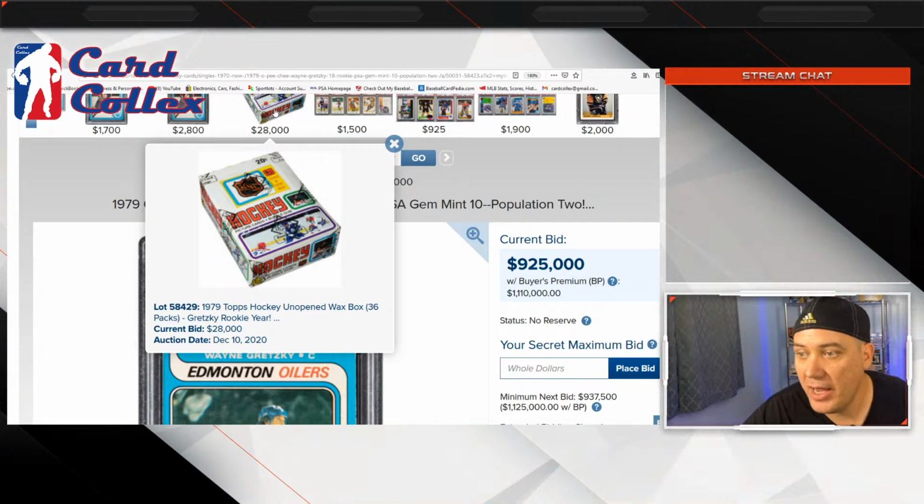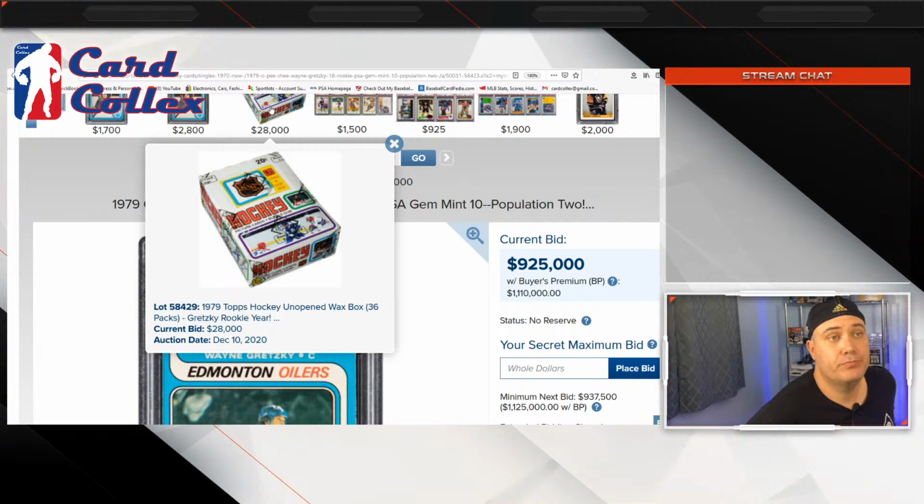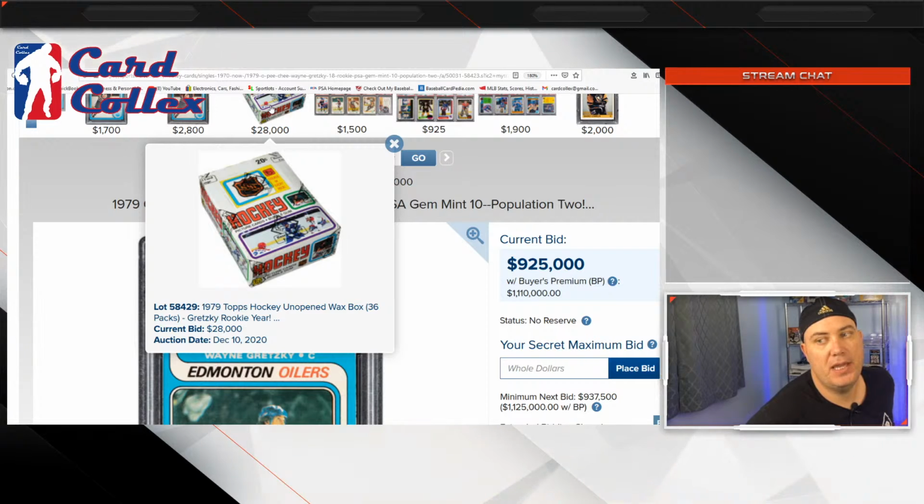Are you a fan of buying and storing sealed wax? Yeah, definitely. I think it's an awesome investment. I don't know, there's a certain point when it becomes a risk.